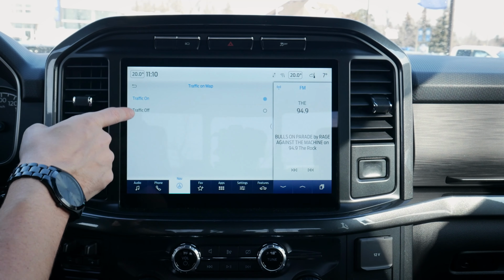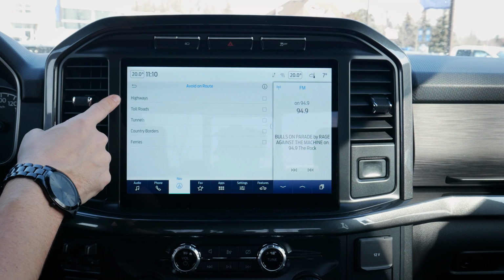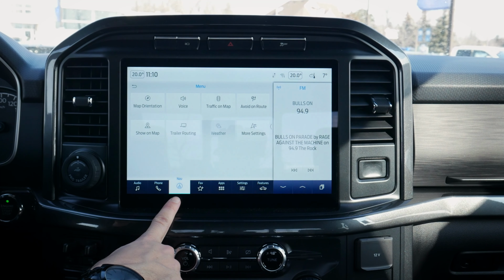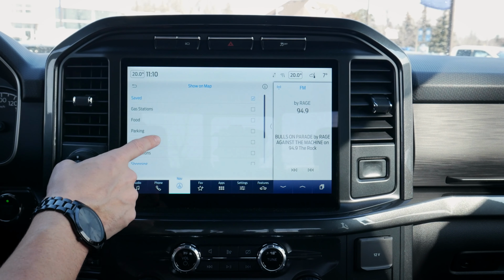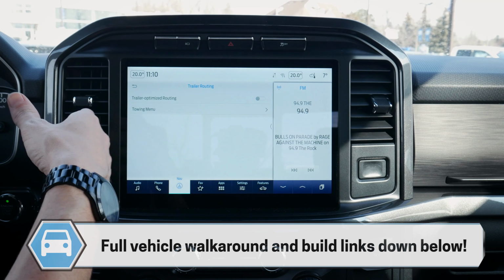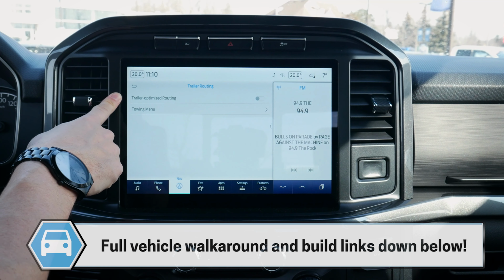Do we want to show traffic on the map, yes or no? And we've got to avoid certain things. So if we want to avoid highways, toll roads, tunnels, whatever the case may be, we can select whatever is necessary. And then when we go to search for a location, it's going to automatically update as necessary. We can show certain things on maps, or specifically our point of interest icons, matter of preference of whether that shows up. Trailer-friendly routes, which is kind of nice, so you know that you're not going to go crazy off-roading if you've got a trailer connected.